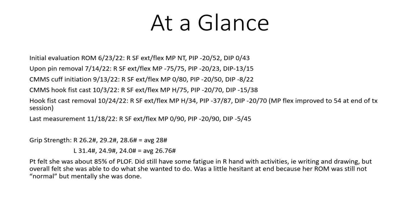Her grip strength measured pretty accurately to her non-dominant side, and her long finger to distal palmar crease was about 1.5 centimeters, which I would have hoped for a little bit more, but I certainly was grateful that she gained a lot more than what she initially had. So she felt she was about 85% of her previous function. There was still some fatigue with some activities such as writing and drawing, but overall she felt she was able to do what she wanted to do.